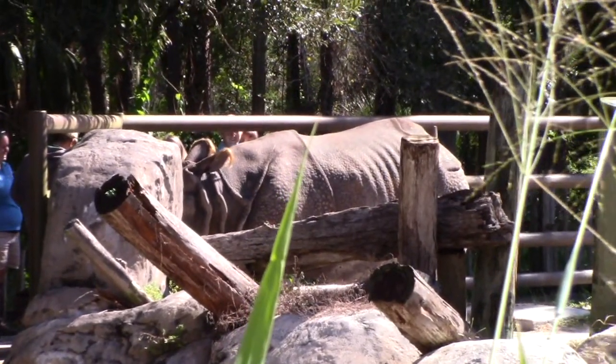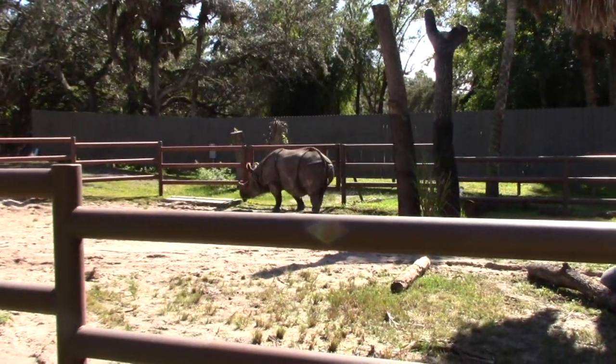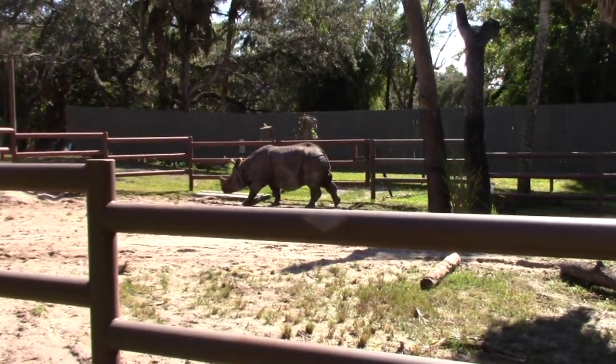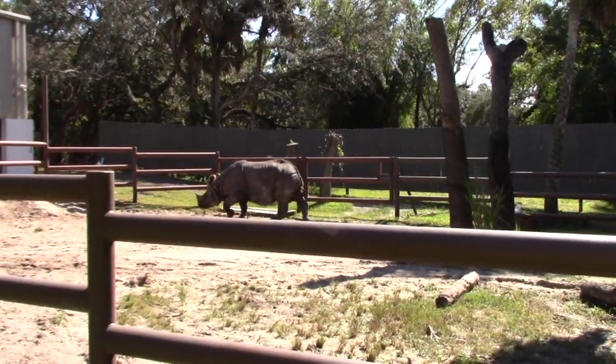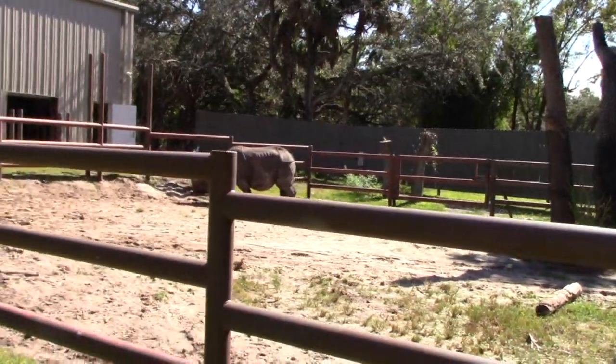Possibly getting fed or just getting some attention. Alright, so our Indian rhino has moved to the other side of its enclosure.